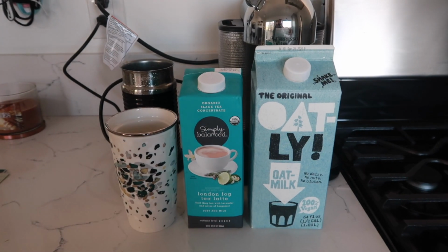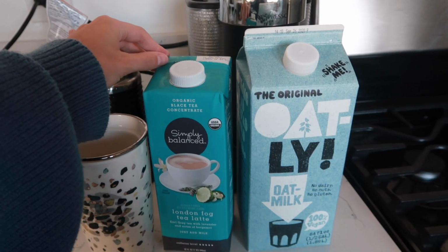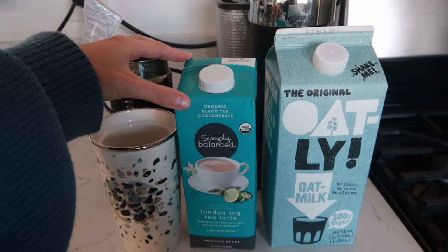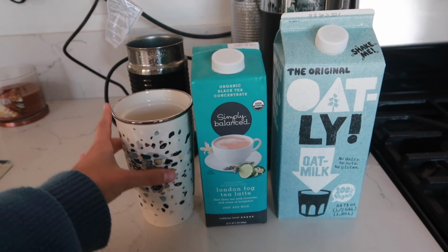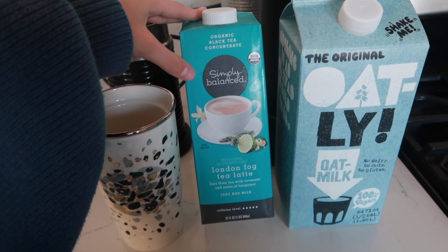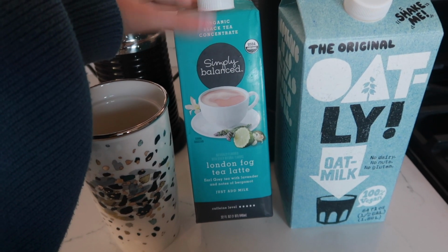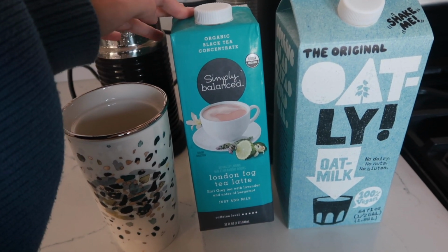I'm actually so exhausted. I could not fall asleep last night, so I'm gonna make myself a little tea latte as a pick-me-up, and I want to show you guys how I make mine. I think I've showed you before, but not in a while. This is the concentrate that I get. I get it from Target, and this is the London Fog tea latte one. So I'm just gonna pour a little bit of this into my cup and then heat it up.